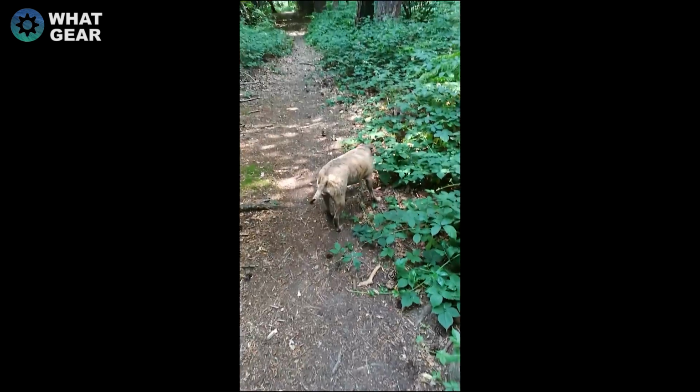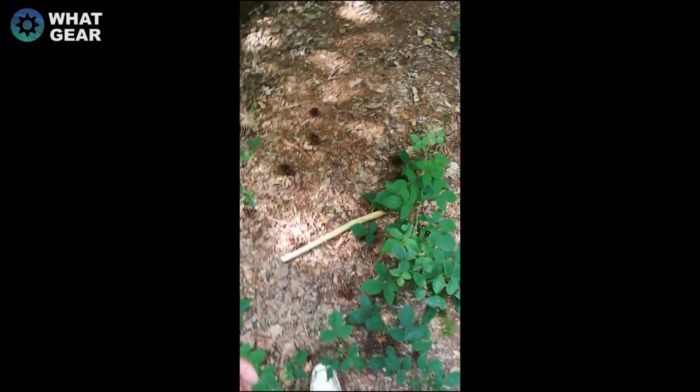Right, so a good test for these rear facing cameras is how do they handle locking on to moving objects. So I'm going to pick up this stick here, I'm going to throw it for the dog. Let's see if we can focus on her while she's running.